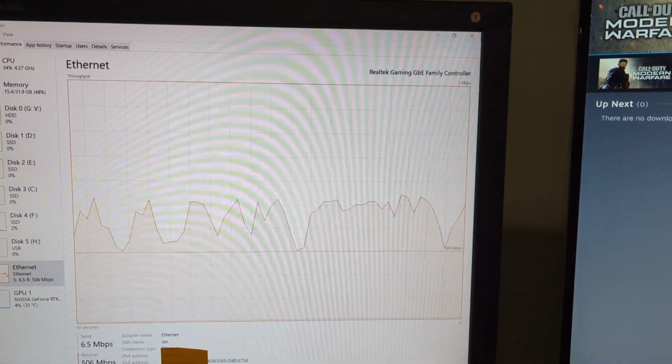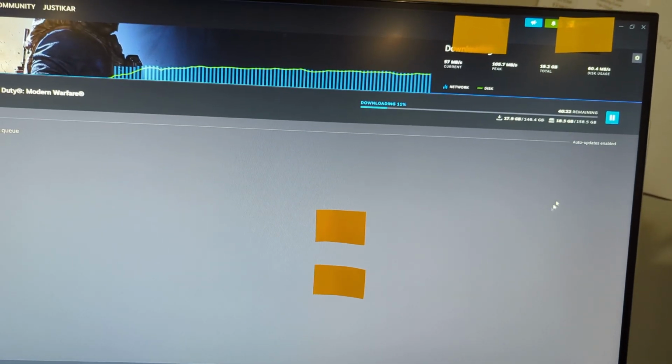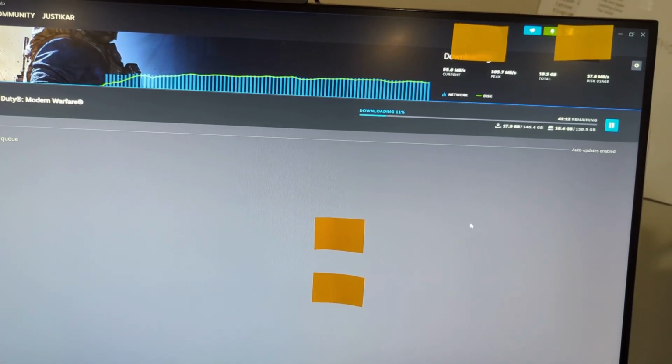If you're like me, if you're trying to do some serious Ethernet work on your wired connections, the Pro is not going to be an ally in accomplishing your goals.